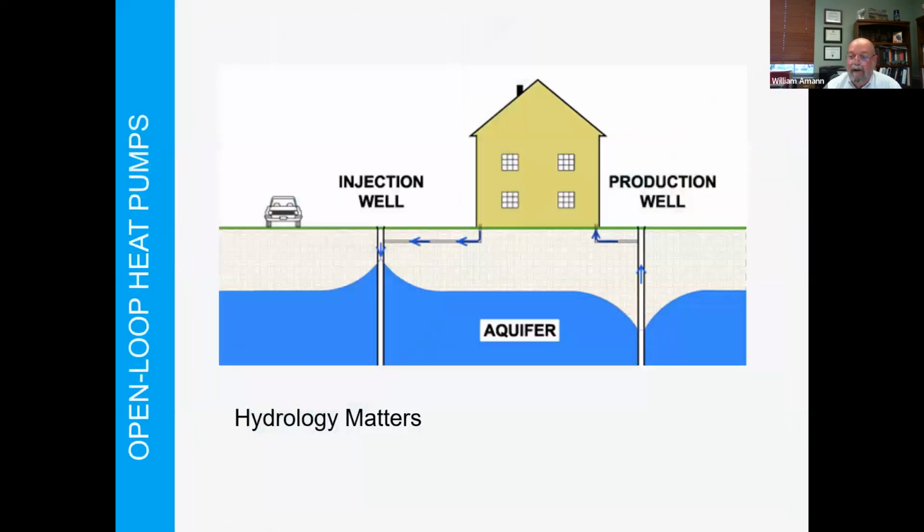It does depend on hydrology. We drilled to do a similar, like a hybrid version of this in New Brunswick, and we got no water. There were wells all around us that had plenty of water. We got no water. So it's as tricky as well drilling has ever been.